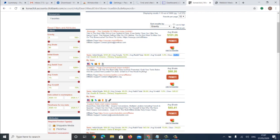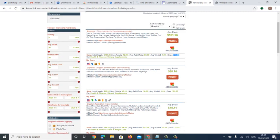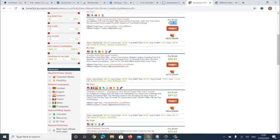You can see that the gravity of this product is high. If you look at another product here, the gravity is high also. Left it off, $68, is also a very good product to promote. Another one is Custom Keto, and you see the gravity is $45. So you can see the gravity is very good.